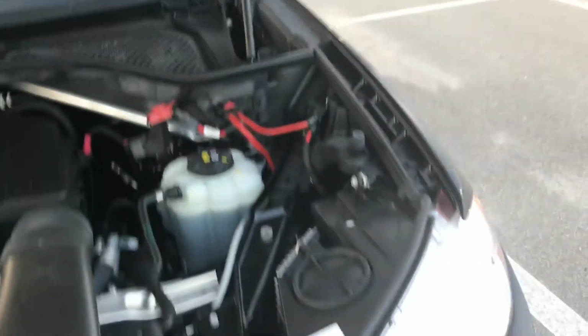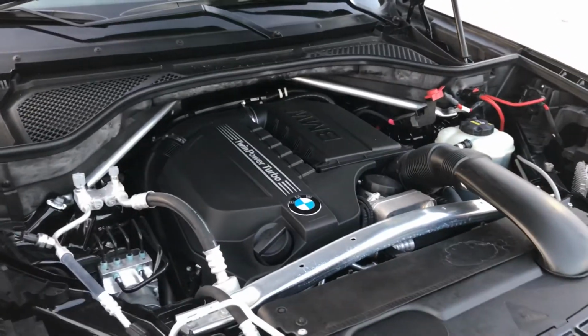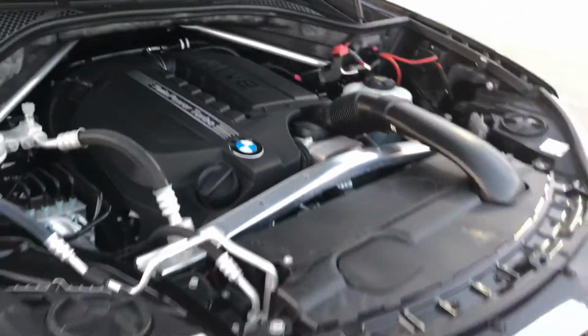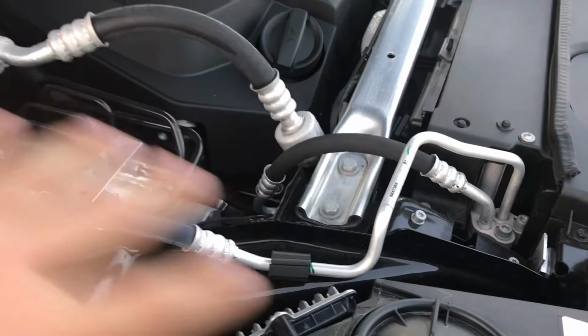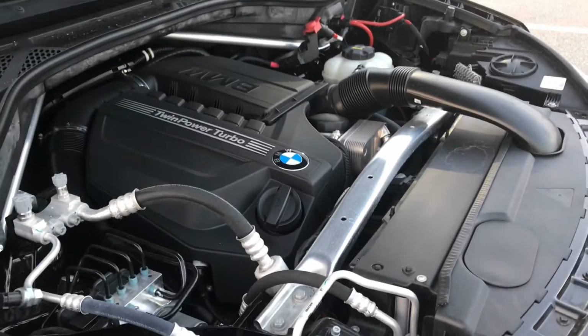Pretty hard to open up a hood with one hand, I tell you what. But here we are. We, of course, come face to face with our inline 6-cylinder turbo engine. Of course, 300 horsepower, 300 foot-pounds of torque. But look at all the extra space they have for compacting in case this car gets into a collision. Of course, accidents do happen. God forbid this car does get into an accident with you in it.